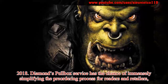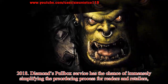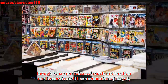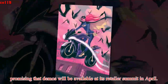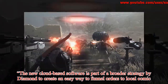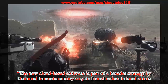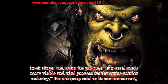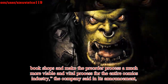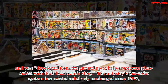Diamond's Pullbox service has the chance of immensely simplifying the pre-ordering process for readers and retailers, though it has not released much information on the service's UI or mechanisms just yet, promising that demos will be available at its retailer summit in April. The new cloud-based software is part of a broader strategy by Diamond to create an easy way to funnel orders to local comic bookshops and make the pre-order process a much more viable and vital process for the entire comics industry, the company said in its announcement, and was developed from the ground up to help customers place orders with their local comic shop.